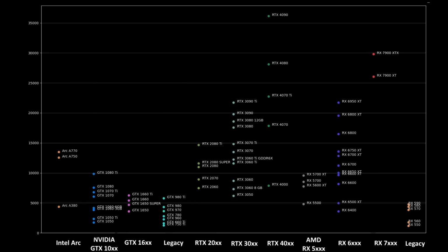Now, this is the chart we're going to be looking at quite a lot today. I've made this chart myself by taking the results from 3DMark, running their benchmark, and then plotting it against the different graphics cards that are around. Some of the scores would be different if you use different benchmarks. If you use different games, some of these numbers might jump around a bit. This just gives you a general overview of what we're looking at.